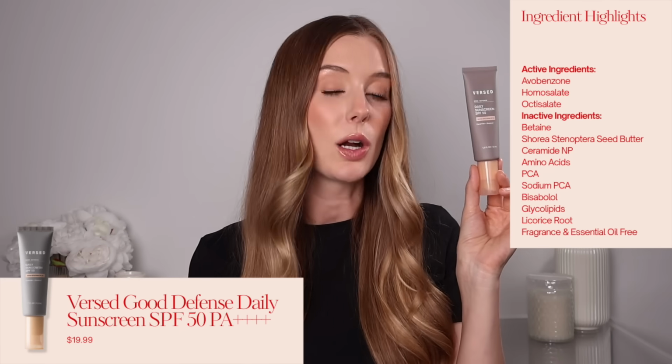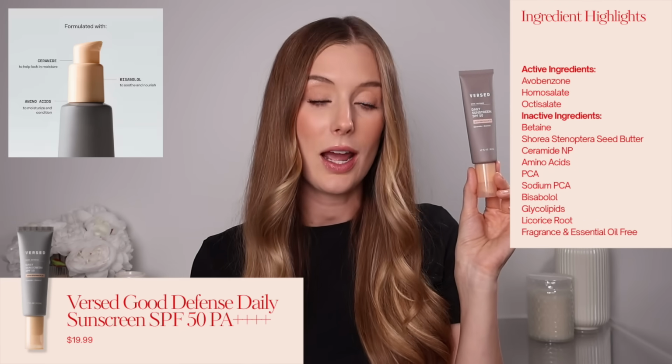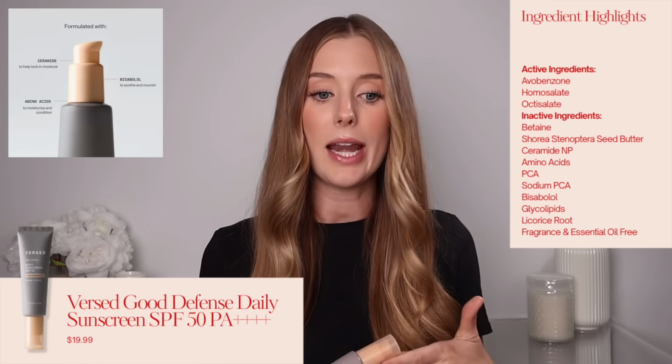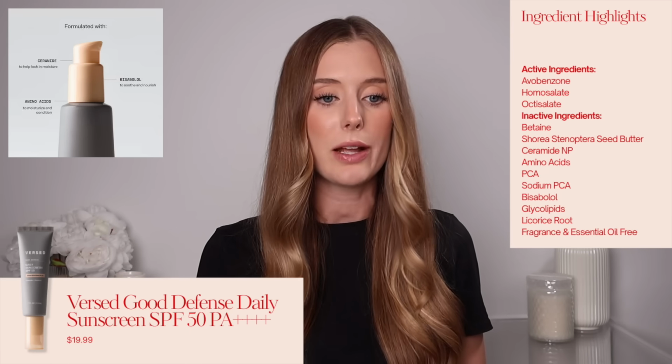The active ingredients are avobenzone, homosalate, and octisalate, and inactive ingredient highlights include betaine, Shorea stenoptera seed butter, ceramide NP, amino acids, PCA, sodium PCA, bisabolol, glycolipids, and licorice root. It's also fragrance and essential oil free, and this one is not water resistant either.